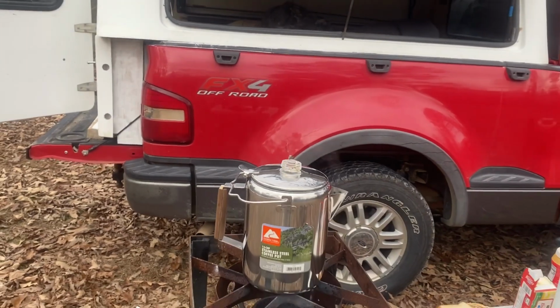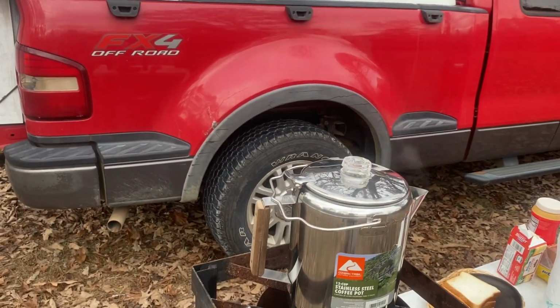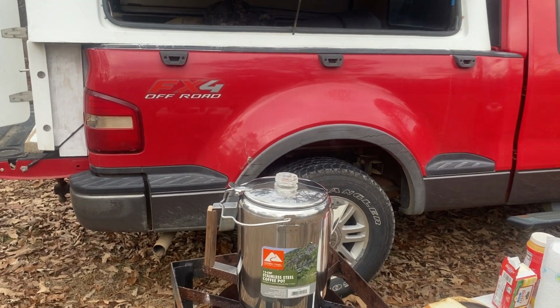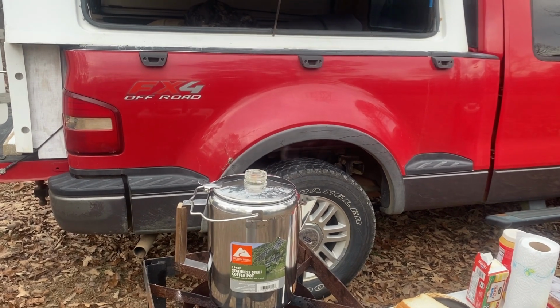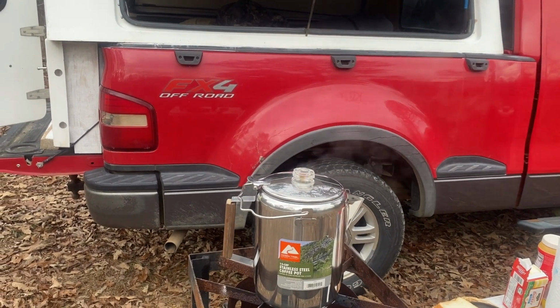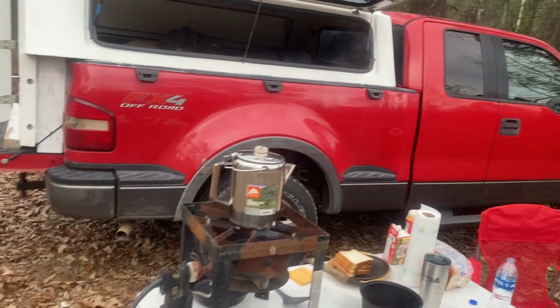Okay, so I brought the camera over so everybody can see this thing percolating. So it's got a little bowl looking thing in the top that has perforated holes in it. You put your coffee in that little perforated cup. Boiling water comes up from the top through a little stem and dumps out in that bowl. And then it circulates your water back through your coffee grounds. This is gonna be awesome.